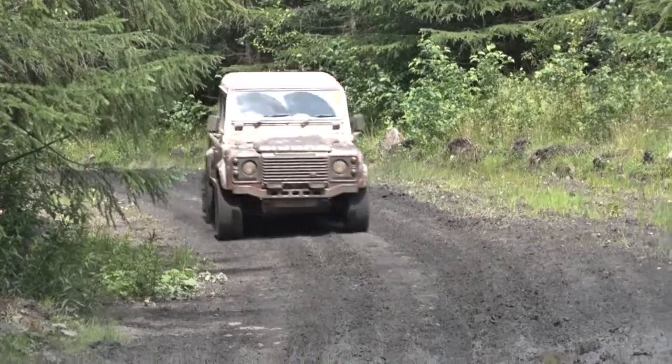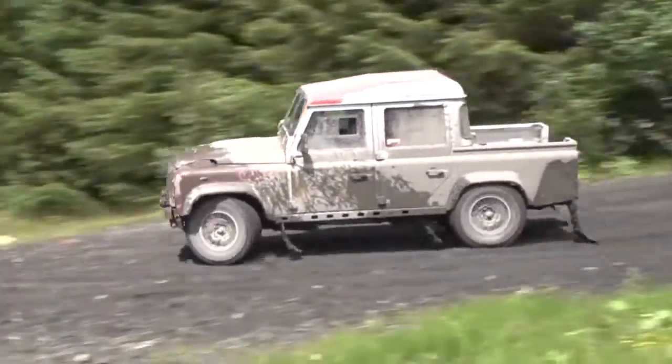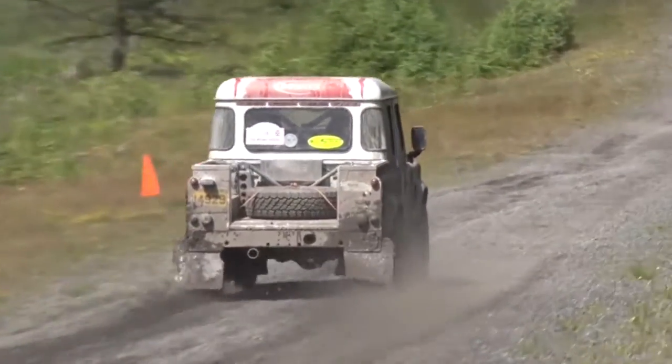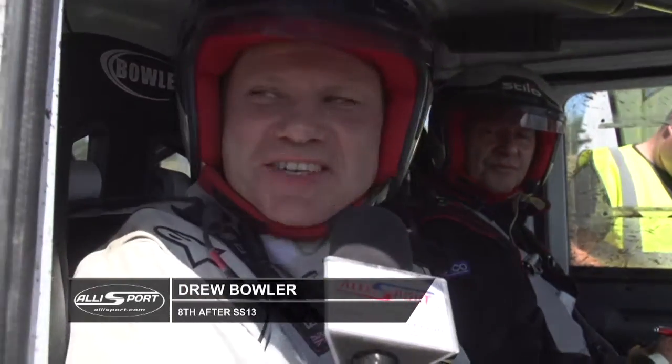No problems for Drew Bowler and Sam Mumby. They remain second in Class D and eighth overall. A cautious start to get used to the conditions was now being turned up, and the times were looking good. Really well, actually. There's more traction than you think. So we're very cautious first two stages, but starting to go a bit more now. So really enjoying it, actually. Far better than we expected this morning.